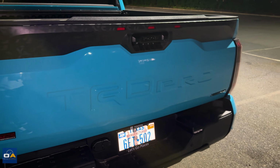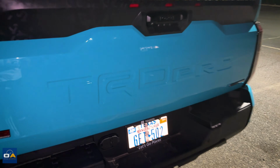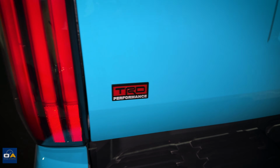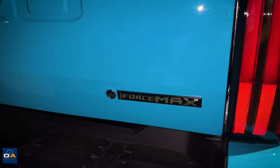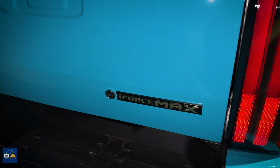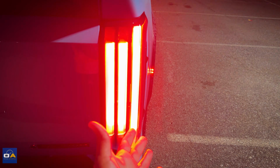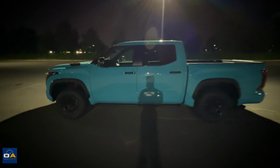And then in the back, instead of it saying Tundra, it says TRD Pro stamped right there into the sheet metal. And since this has the TRD Performance package, we get another badge for that too. And since this one has the iForce Max powertrain, we get a badge for that as well. And also for the turn signal here in the rear, we have a cool sequential turn signal, just like that sequential light up front. So now we're gonna head inside, start it up, and talk about the interior.